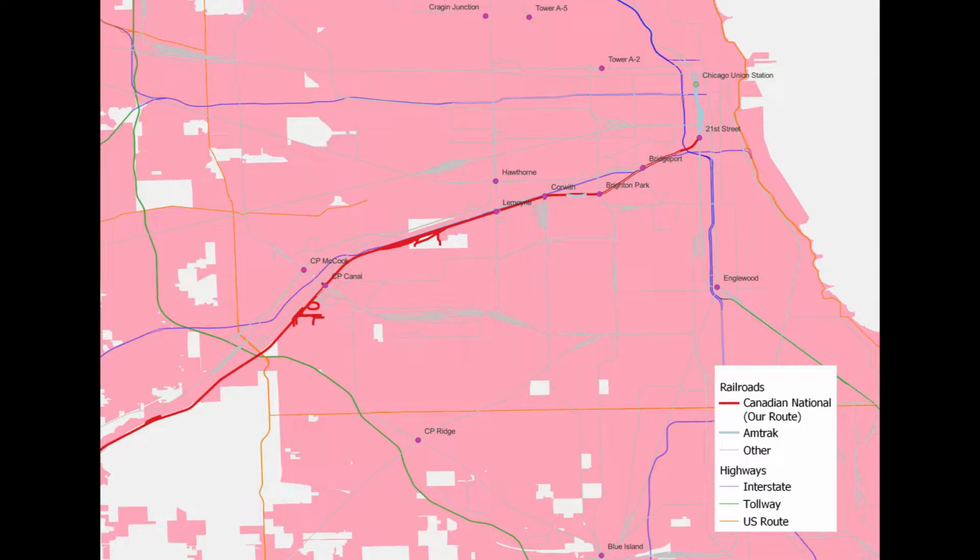05, looks like cross traffic at Lemoyne. Traffic Lemoyne. 05, stop signal Lemoyne.